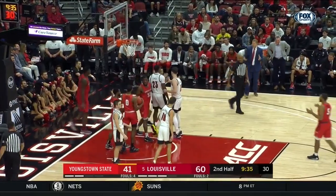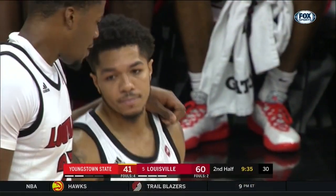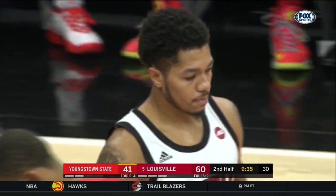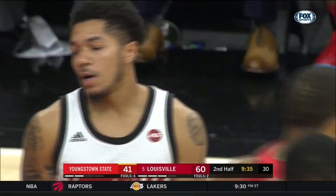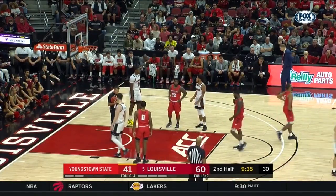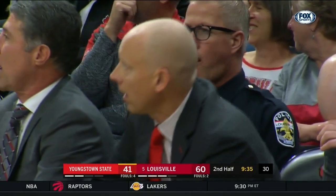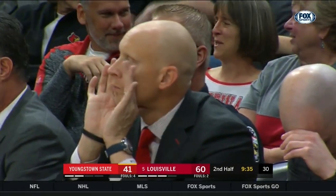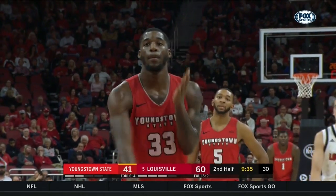You might get warned. McMahon missed on one end. And now free throws are coming for the Penguins on the other end as Kimball picks up his first personal foul. For the most part, Louisville has been able to get back and prevent Youngstown State from doing too much damage in transition. Louisville has dominated the transition opportunities.